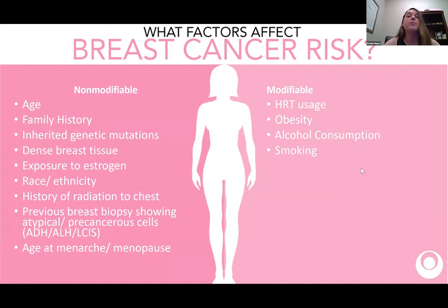So what factors affect breast cancer risk? There are both non-modifiable and modifiable factors. Non-modifiable, of course, we cannot change, but it's important to be aware of what increases someone's risk. So age, of course, the older you are, the greater your risk for getting breast and many other cancers. Family history is really one of the major risk factors.